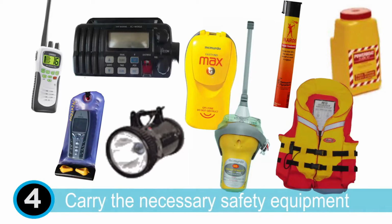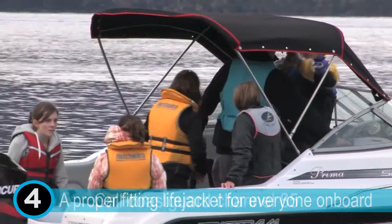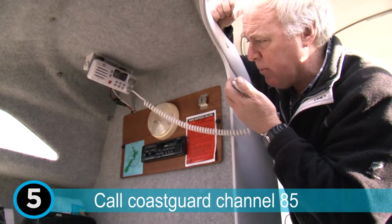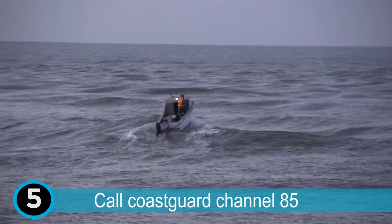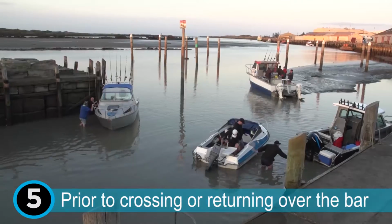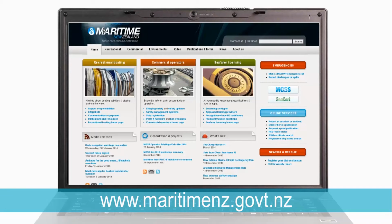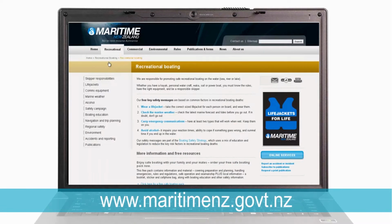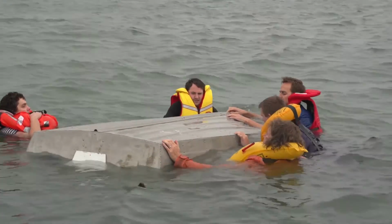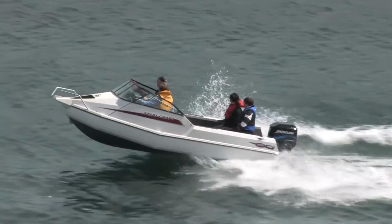Check that you have the necessary safety equipment on board, including wearing a correctly fitted life jacket for each person aboard. Call Coast Guard with a trip report on Channel 85 prior to crossing the bar, also giving your anticipated return time. Also let them know when you have returned over the bar safely. For more information on crossing bars, please refer to Maritime New Zealand's website. The more you understand the possible dangers, the better equipped you'll be to keep yourself, family, and friends safe.